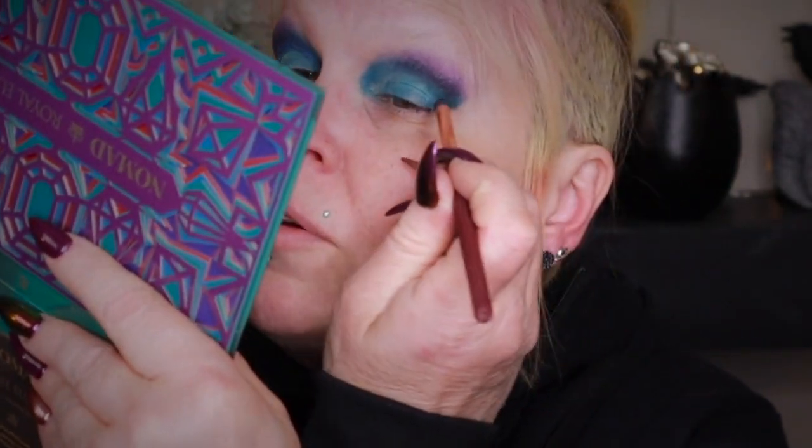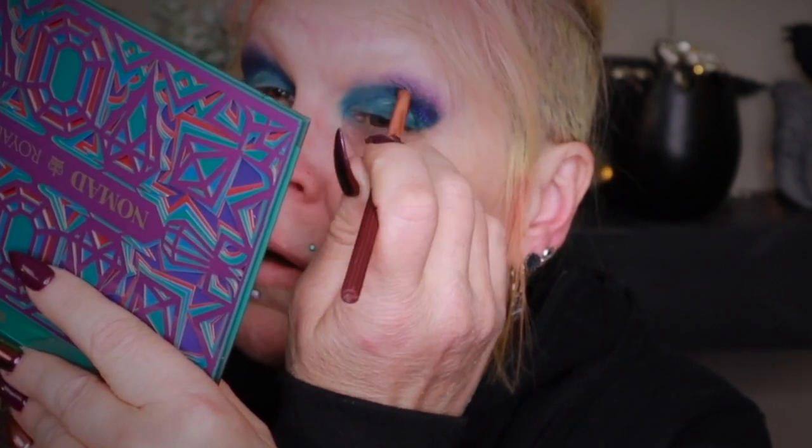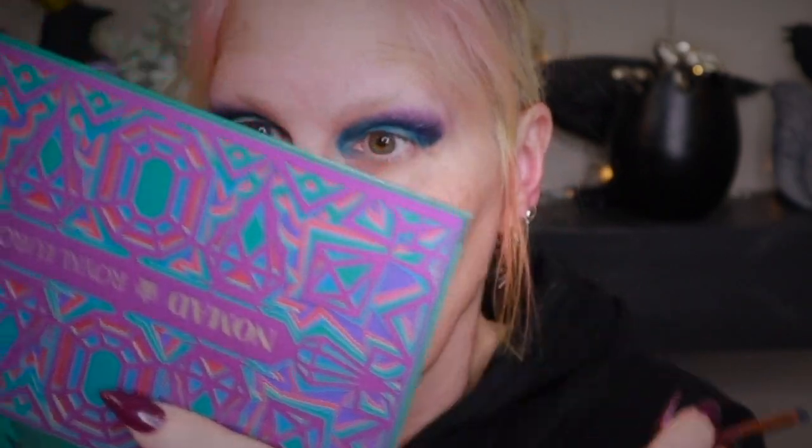I'm going to have to do something cool with eyeliner with this. Like I said, I'm just trying to be imaginative with it because I'm missing a light shade and I'm having trouble blending. I can't marry everything together very easily. So this is a challenge. I like to have these when they're a challenge though. Okay, I'm going to take Royal Treasure because that's the lightest one. Ooh, even Royal Treasure, it's pretty, but it's got depth to it.